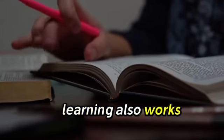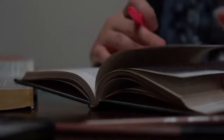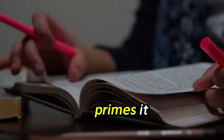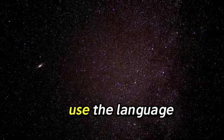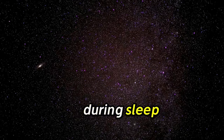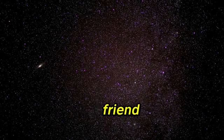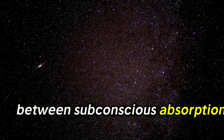Sleep learning also works best when combined with active daytime practice. Think of your brain like a sponge. Listening while asleep primes it, but waking practice ensures you absorb and use the language consciously. For example, if you listened to phrases about ordering food during sleep, try using them the next day at a cafe or with a friend. Repetition bridges the gap between subconscious absorption and conscious recall.